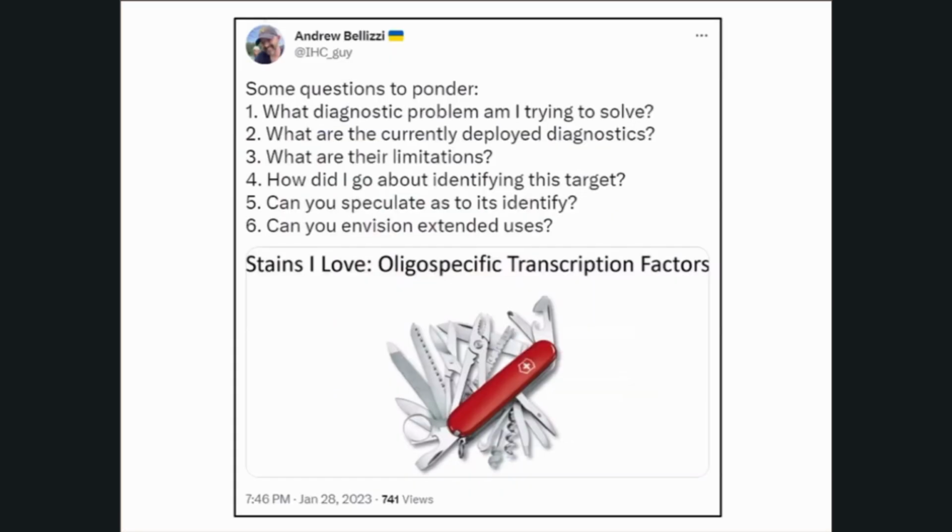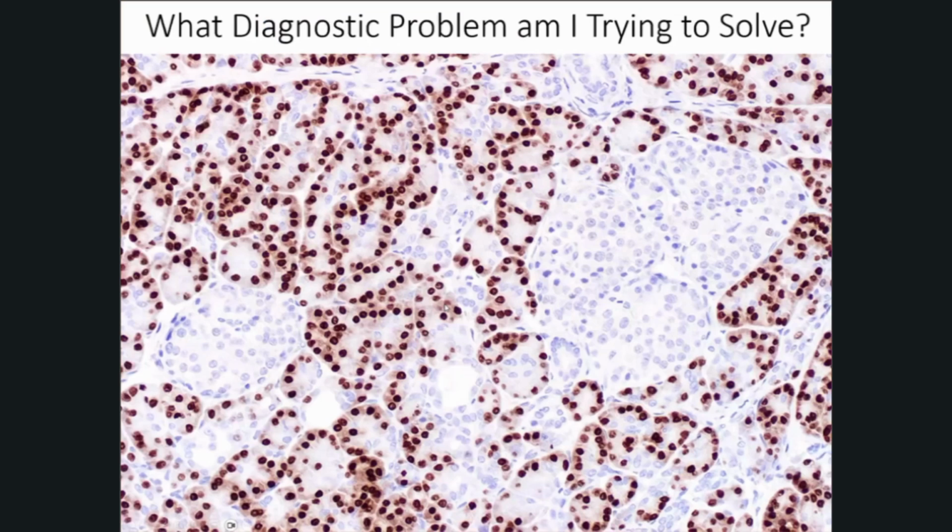And for any immunohistochemical stain, because I'm so clinically grounded, it's always, what diagnostic problem am I trying to solve? What are the currently deployed diagnostics? I don't make a test to make a test. I make a test because the current tests are imperfect. I try to make a test where a test does not exist, or a test that's manifestly superior to the currently deployed diagnostics. So what are the limitations of the currently deployed diagnostics? And then how did I find the target? What's the target, and can you envision extended utilities? Because remember, I love these oligospecific transcription factors. So what diagnostic problem am I trying to solve?